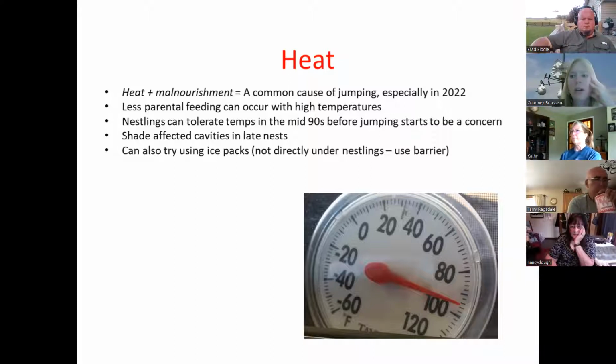Another way to handle that is to put it into a neighboring compartment on the neighboring wall. That's one way you can lower temperatures.